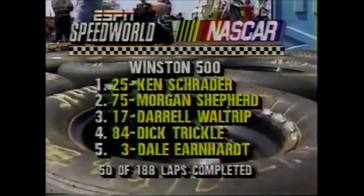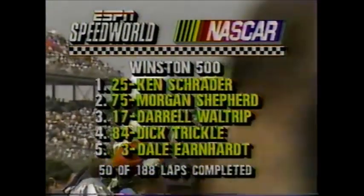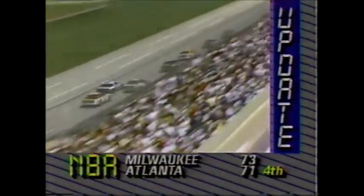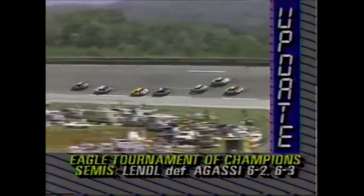188 laps completed. Ken Schrader leads. Morgan Shepherd runs second. Darrell Waltrip is third. Dick Trickle fourth. And look at this. Dale Earnhardt, who was all hung out to dry about 10 minutes ago, has caught the lead draft again and is in fifth position. And as a matter of fact, Dale has now moved into fourth position, passing Harry Gant. And now Gant and Dick Trickle race side by side with Terry Labonte there at number 11.